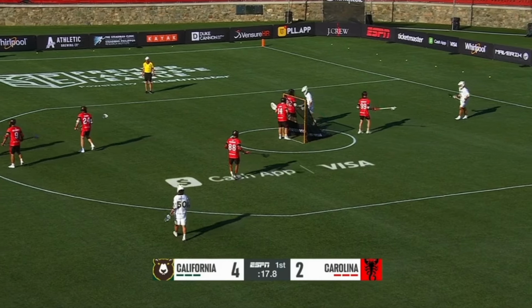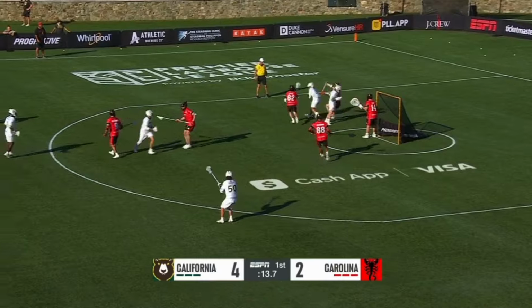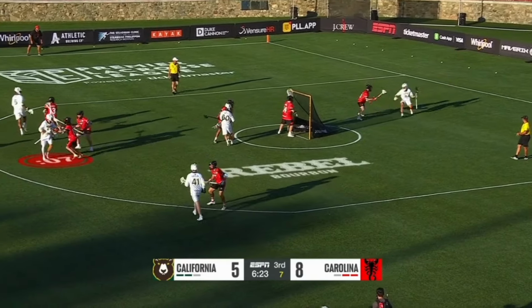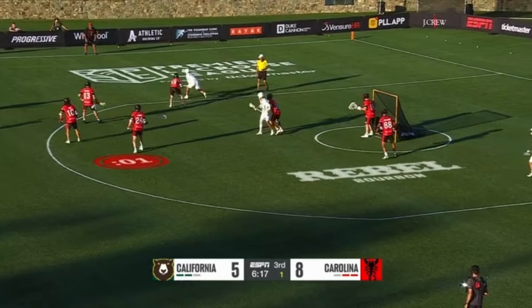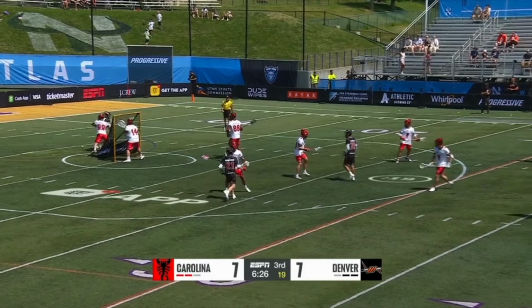Jack Rowlett, year in and year out, has consistently been one of the best defenders in the PLL. He plays a loose style of defense but still delivers huge hits. I would argue he's the most athletic defender, if not player, in the PLL. His blend of speed and strength is something you do not see very often. He can guard speed dodgers or big attackmen, making his game extremely dynamic.